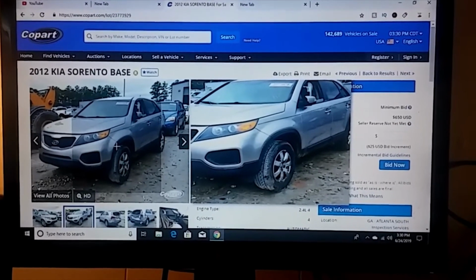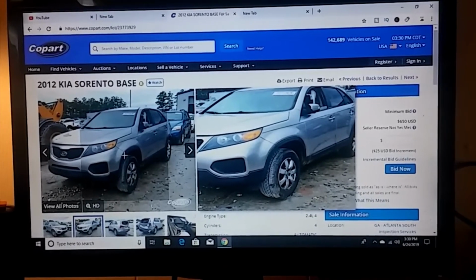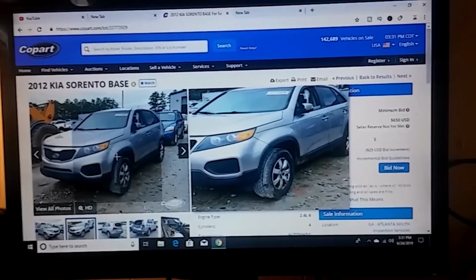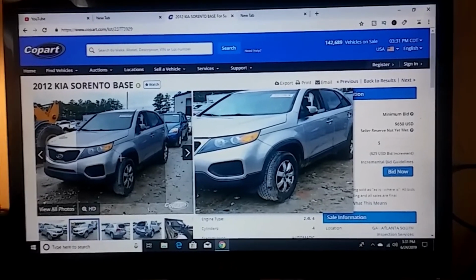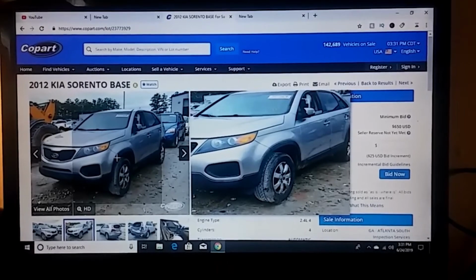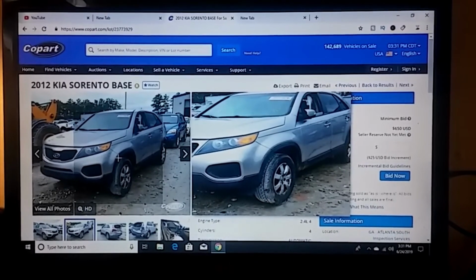I'm not going to do a flood vehicle unless it's a truck. With some of the cars, there's too much computer stuff on the new cars nowadays to even attempt a flood vehicle. As far as a truck or stuff like that, trucks are made to go in mud holes. You know, they get wet anyway.